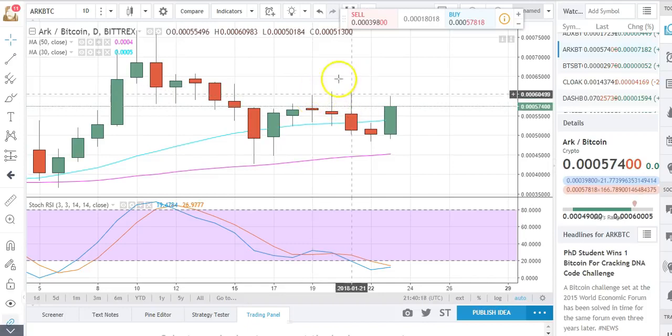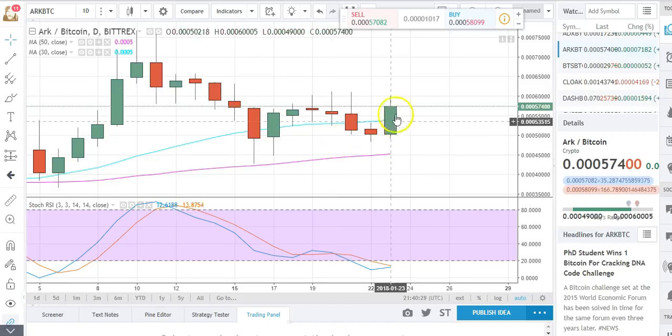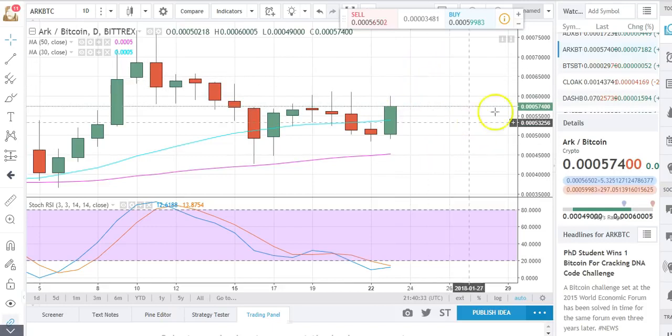So yeah, we need to close at the top and then break this resistance right here, which is 0.00061146. Once we do that, if we close at the top, we'll probably break that tomorrow and continue higher as long as the markets stay green.